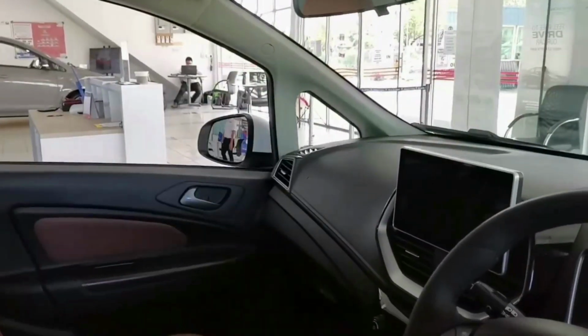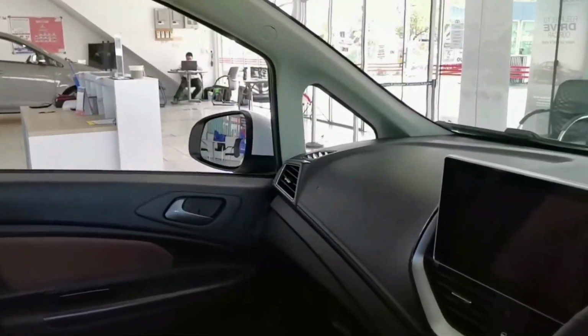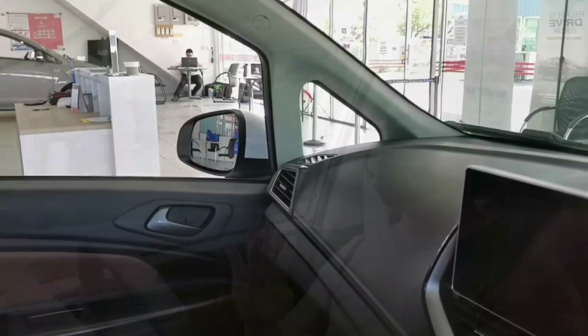Now driving this car, in terms of visibility, I would say it's quite good. Not an issue. The windows are all very big, and at the A pillar here, you do have a small triangle window. So looking forward, there's not much visibility issue.